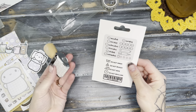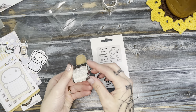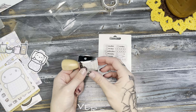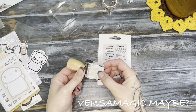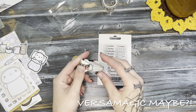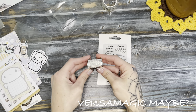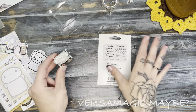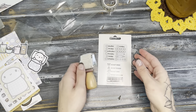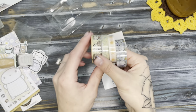And I normally use a Tombow brush tip pen to do it on my planner, just because I don't like to have ink seeping through, but there is ink that you can use that will not seep through. I know people have said what color or what inks they use, and I cannot remember off the top of my head. But this is super, super, super cute. I will definitely be swatching this along with the washies. So let me show you the washies.